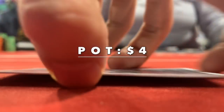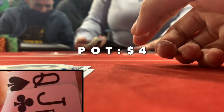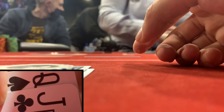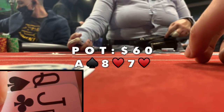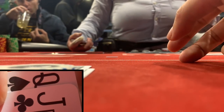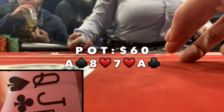Moving on, in our next hand, we have queen jack offsuit in the small blind. The low jack limps, the hijack makes it $15. We make the call. The big blind calls and the low jack calls. 4 ways to a flop, which comes ace, 8, 7, 2 hearts and a spade. There's no reason to bet this board. We have no equity. So we check and everyone checks behind. Turn is the ace of clubs. I check, the big blind checks, and the low jack checks. The hijack decides to bet $20 and everyone folds. On to the next one.